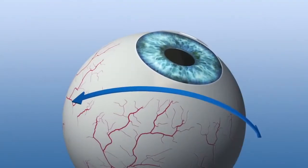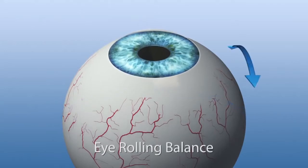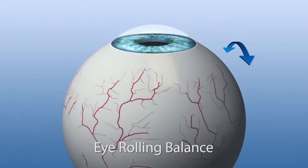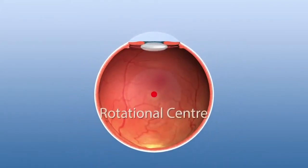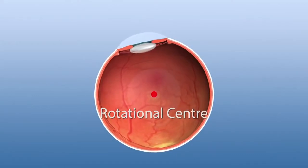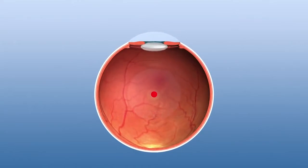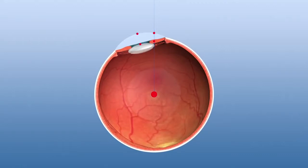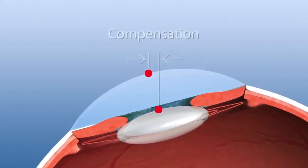In an unrivaled intelligent way, the eye tracker determines and compensates all rolling movements of the eye. In surgical practice, the cornea rolls along the eyeball's rotational center about 13 mm below the cornea. This causes a displacement between the pupil center and the intended ablation center. The Schwind Amaris eye tracker balances all those eye-rolling displacements.